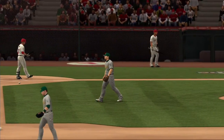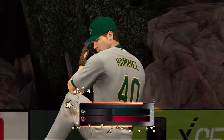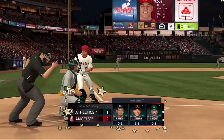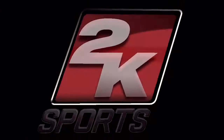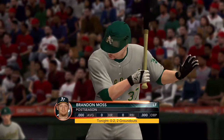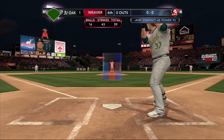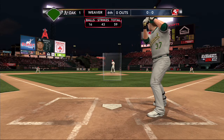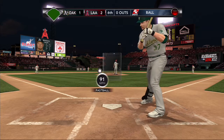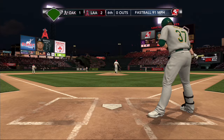So he ended that half inning with a strikeout. So Jason Hamill, he's got him 1, 2, 3. He has 6 strikeouts now. And the Athletics coming up next. And Moss settles in. He's going to get us started here in the 6th. Here's the first pitch. Ball 1. And that's the ball. Weaver too far outside.